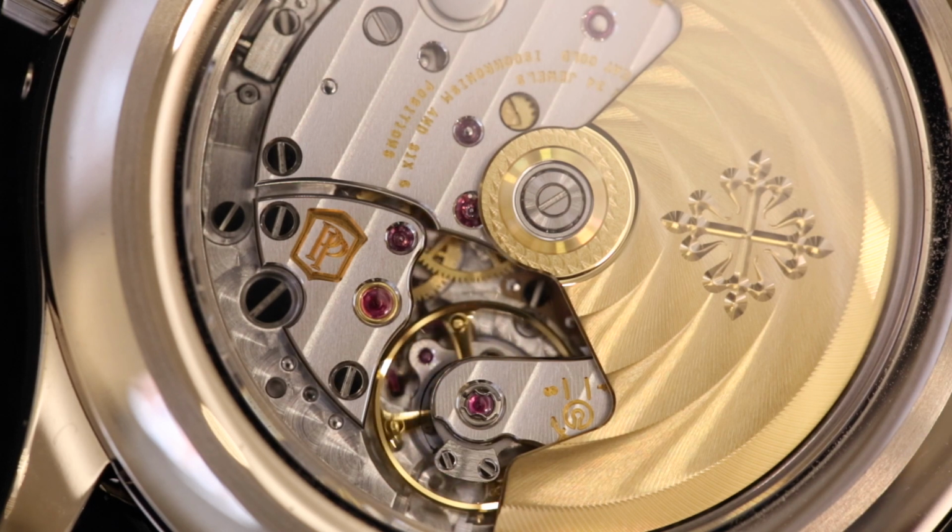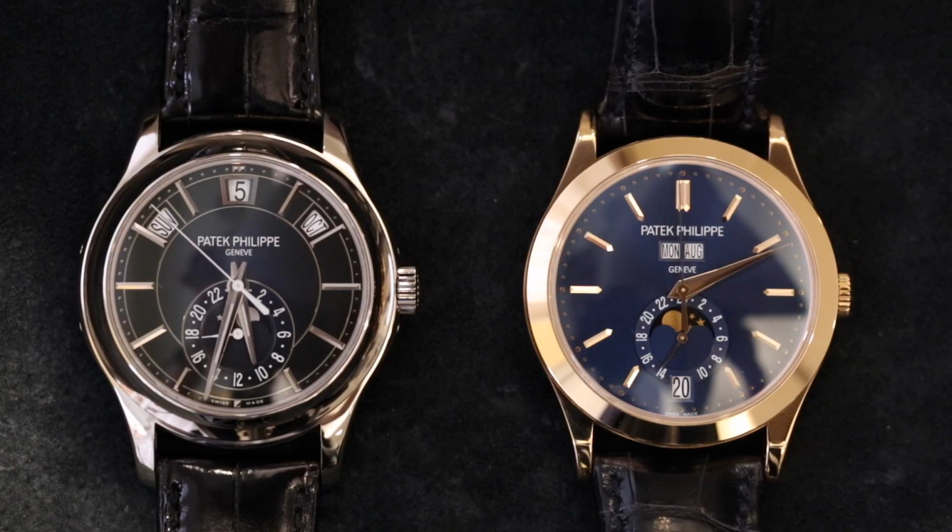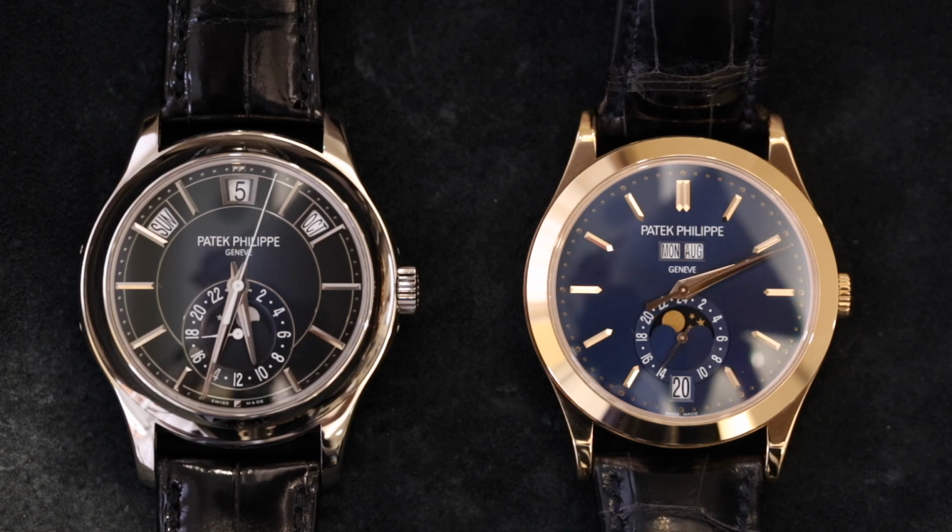Next, moving up onto the actual case. Now, the cases between these two watches are totally different. Something that might confuse you though, as you look at these two watches side by side, is the fact that the 5205 is in fact a 40mm case size, whereas the 5396 is actually a 38.5mm case size or diameter, whereas the 5396 wears way larger than that. And maybe the 5205 wears slightly smaller, like a 39mm or 38mm. Both are absolutely beautiful cases in their own right though, and they are totally different.